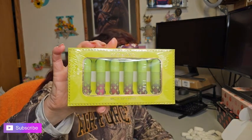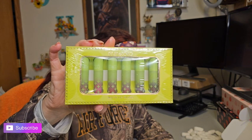And then these are a bunch of lip glosses. It's $28 for this set. It says they're watermelon scented, so that's very nice as well. So, pretty good box, I would say. So always makeup. I always like that it's always makeup. I really appreciate that. So what do you guys think?